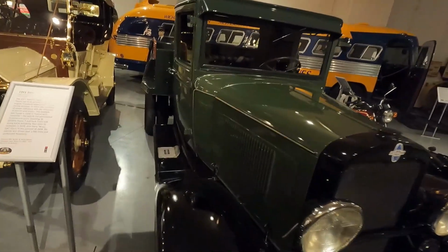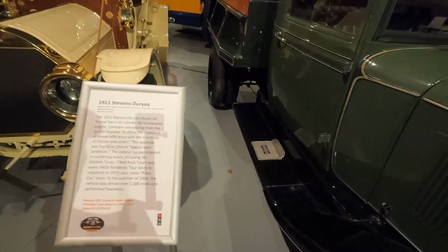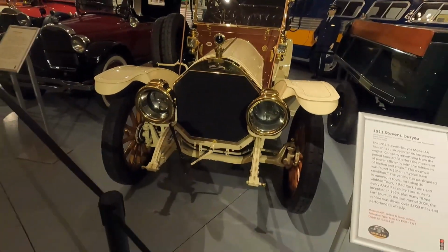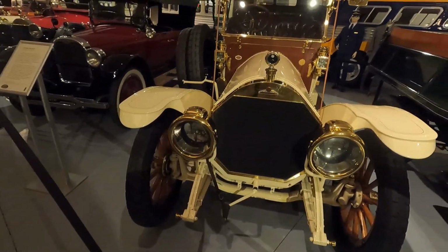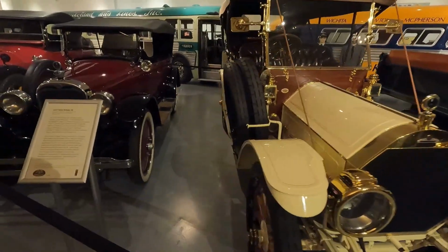Nicely shined up. That looks like a dump truck. It has 4 tires in the back. And next to that is a 1911 Stevens Dora. And this is a 6-cylinder 46 horsepower engine on this one here.